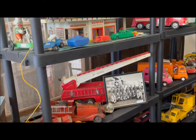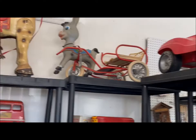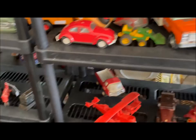We have vintage toys here. This would be the, I guess, larger vintage toys. Probably some old Mack stuff in here. Some old Tonkas, I see. A lot of metal.